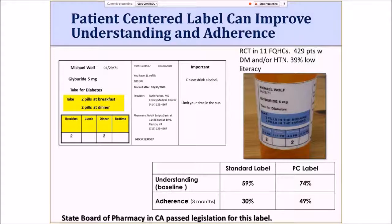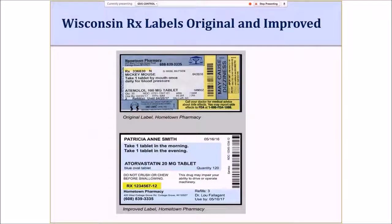But look at adherence at 3 months without any counseling, 30% with the standard label and almost 50% with the patient-centered label. And state boards of pharmacy in California and in Wisconsin have passed this, and this is what the software was able to do in Wisconsin. The top is the old standard label. That's how, if you look at the vial of medicine at home, if you have any prescription medicine, it probably looks like that, and it's wrapped around, and the font is tiny, and it's cluttered.